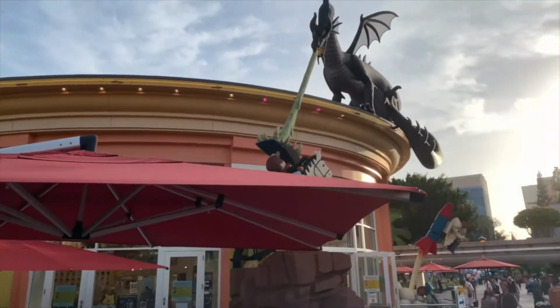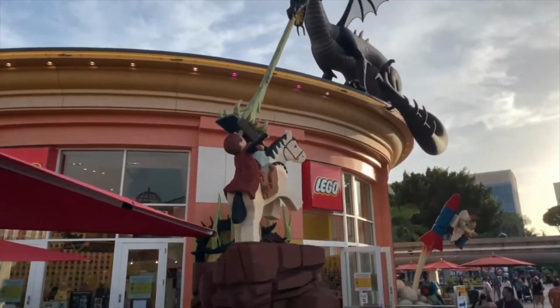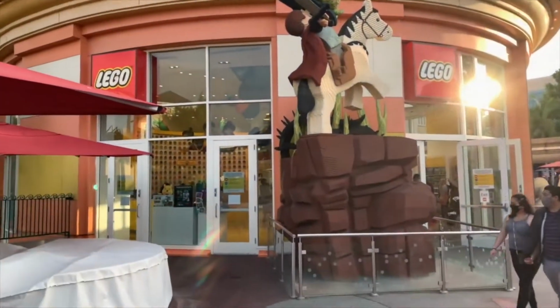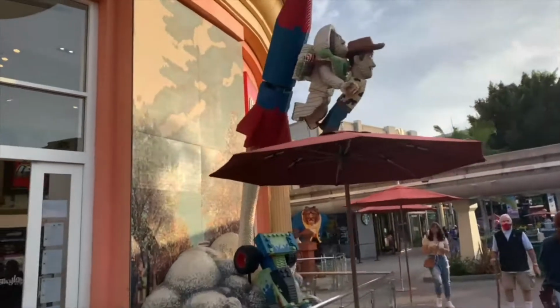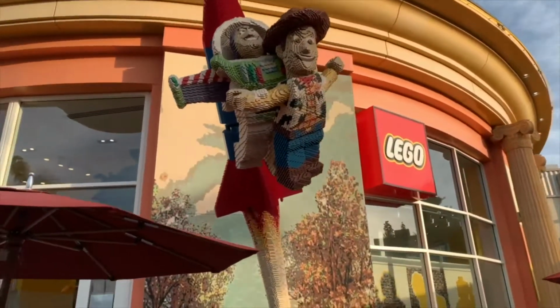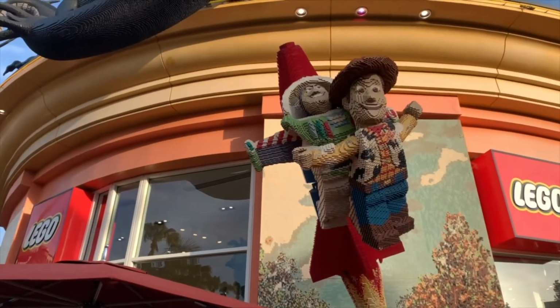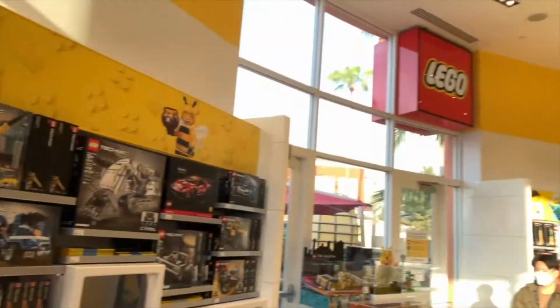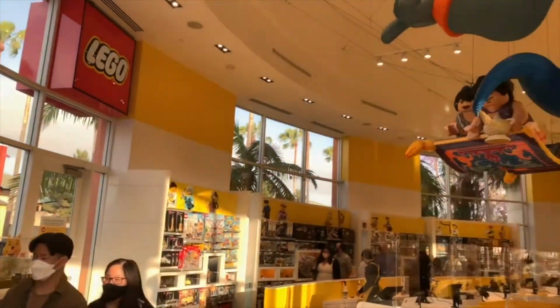Hey guys, we are about to check out the second largest Lego store in the US, located right here in downtown Disney, right next to Disneyland in Anaheim, California. And so much amazing stuff here to check out. Look, it's Woody and Buzz. What a cool collab by Disney and Lego. This is an amazing place.